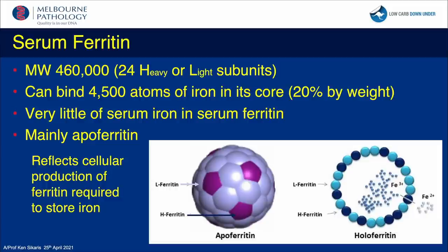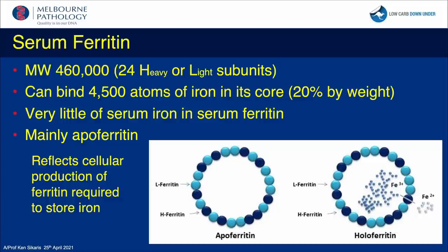But the ferritin that's in our blood doesn't have iron. It's just the apoferritin, the subunits of ferritin, which are leaking out as we're making ferritin in the cells. So the ferritin in our blood's got nothing to do with the iron stores. It's just a reflection of how much of the storage proteins we're making. So it is a reflection of the cellular storage of iron.